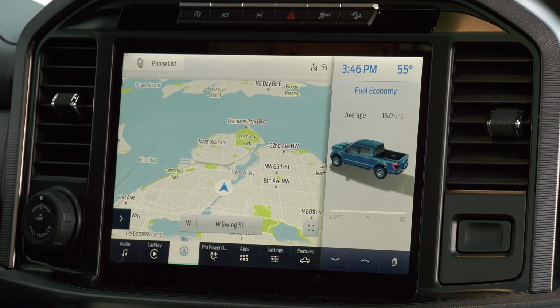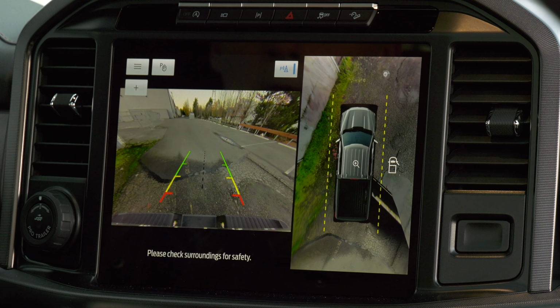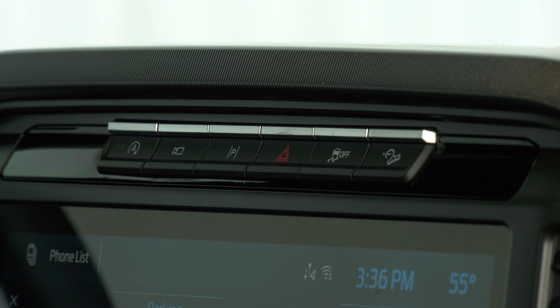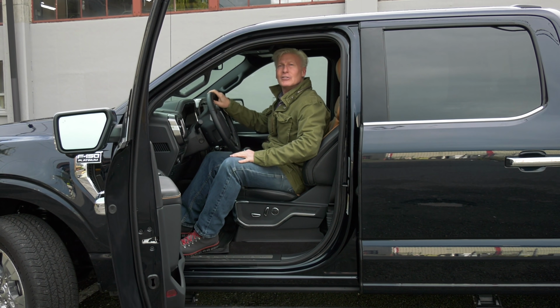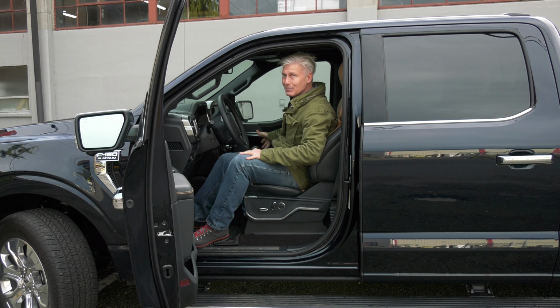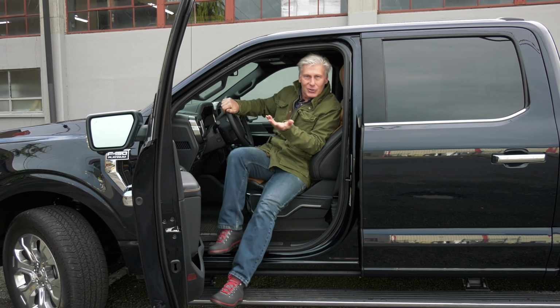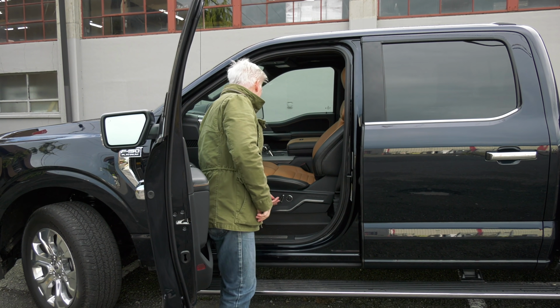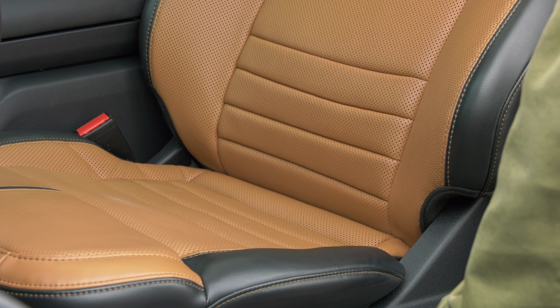A 360 camera view is nice to have on pickups, so is Ford's trailer control system, and this F-150 parks itself. Let's talk about the Max Recline seats. The feature is available on the passenger side, but can't be used while driving unless you can endure a very annoying warning tone. It helps to have the cushion as high as possible.